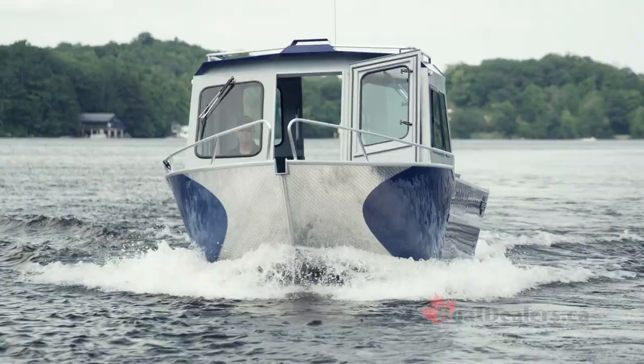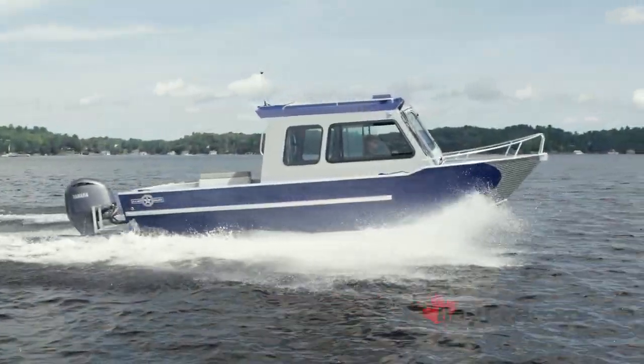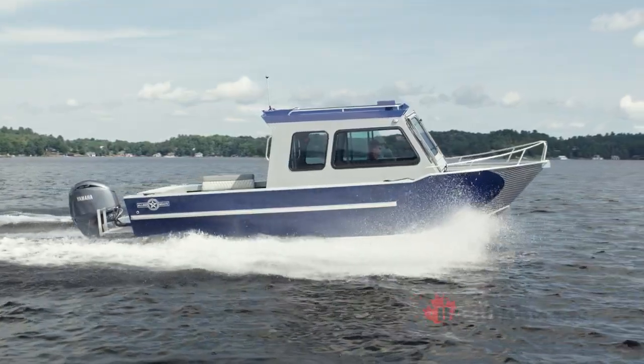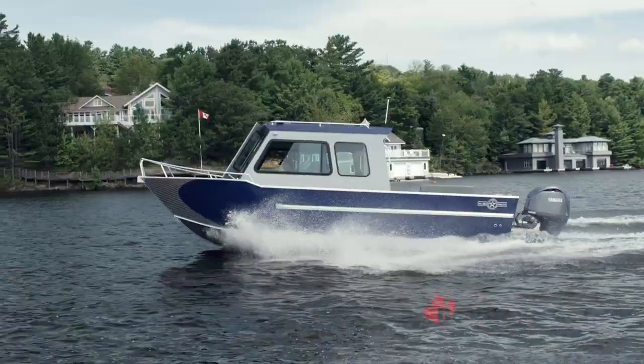The hull design incorporates a number of important features. We've got a 35-degree bow entry, a 15-degree dead rise, reverse chines, full welded lifting strakes, and what that means to you is confident performance in all water conditions.